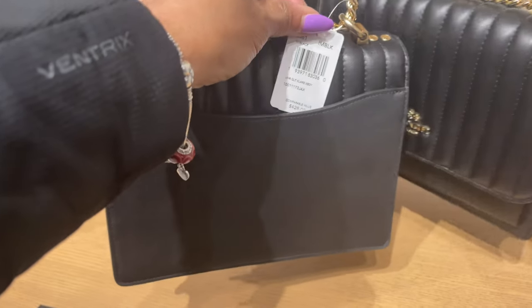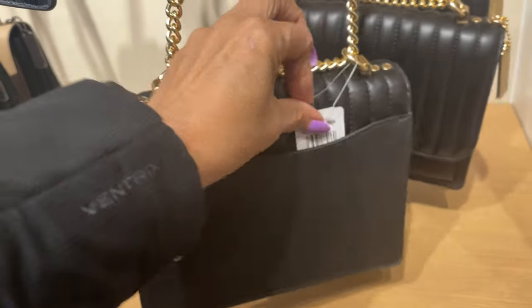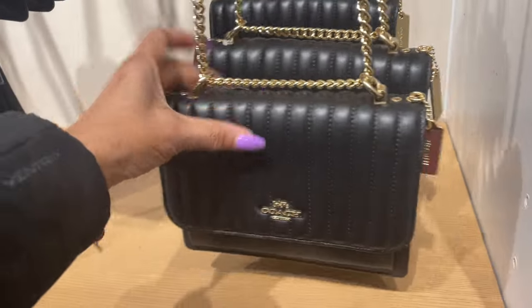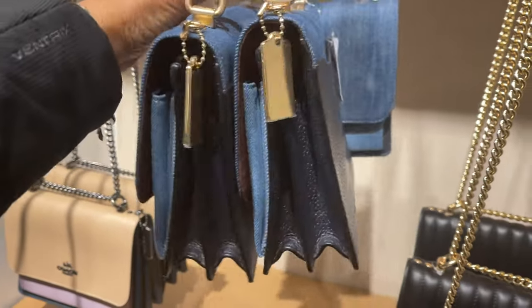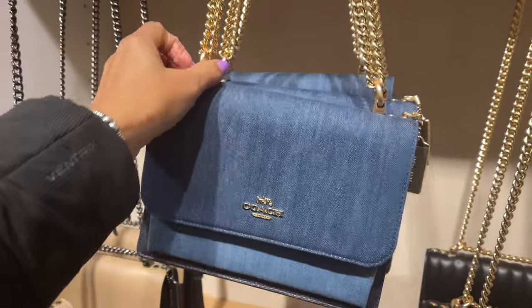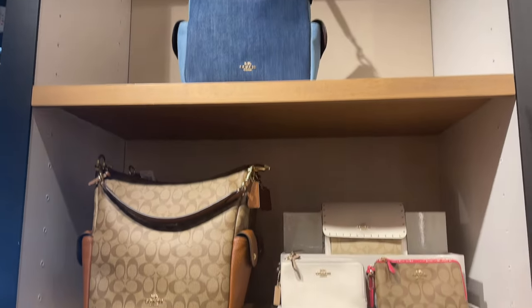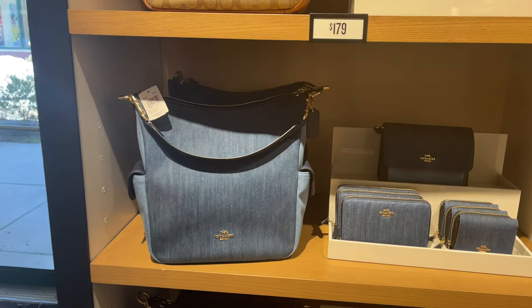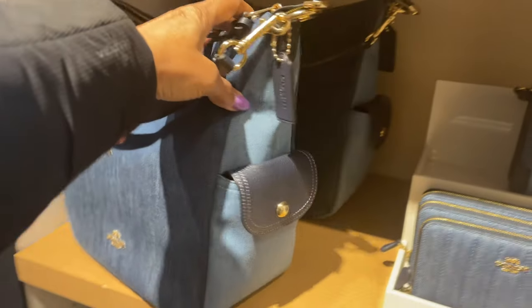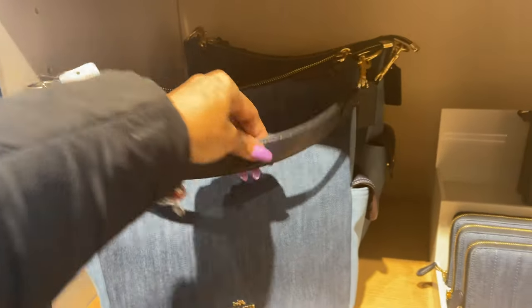So this one has a price. This one is $428, 60% off. The jeans is $350, 60% off. And the denim right here, $179. They got two pockets at the side, one here, leather strap.